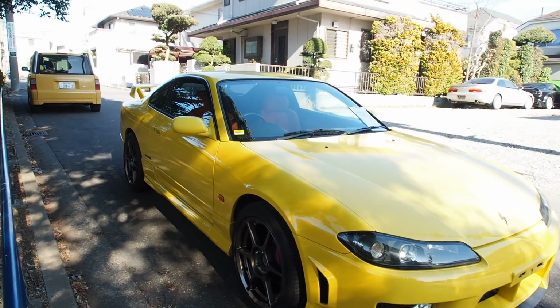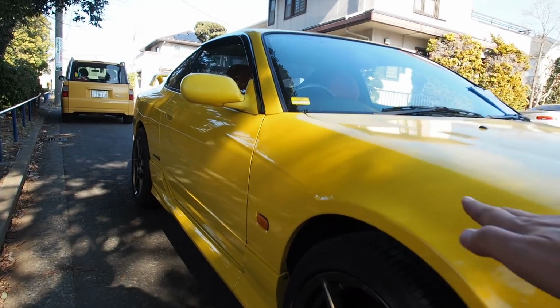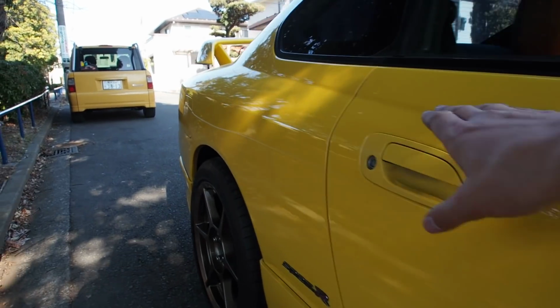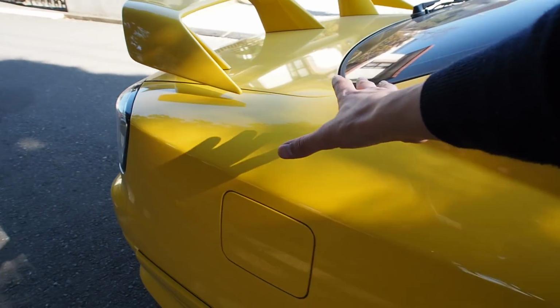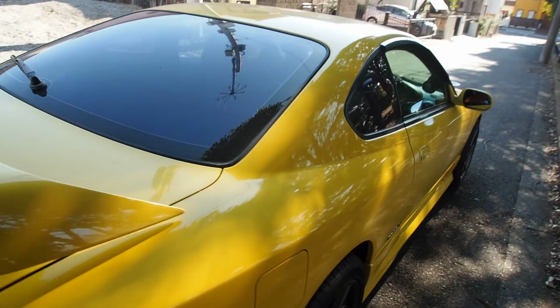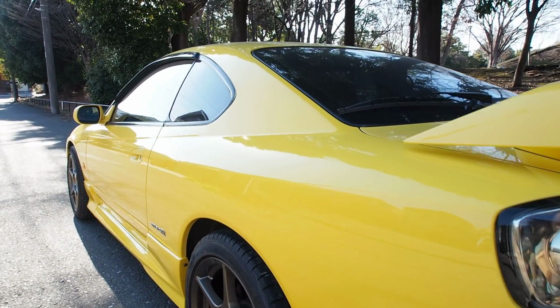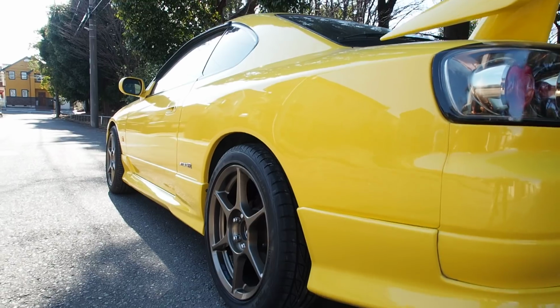Okay, I love the character line that goes from here, and it goes up, and then splits here into kind of a wide rear end. I'm going to show on the other side because the lighting will be better. But from here in the back, I just think that's such a good look.